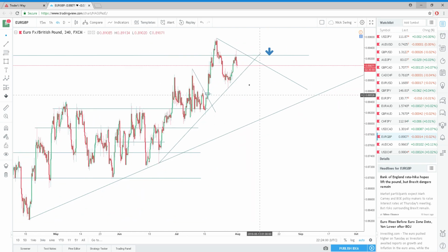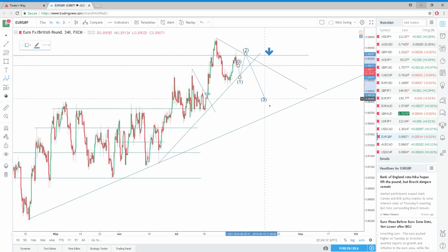Euro GBP, I like that we failed to make a higher high and now we're reversing. So what I think might happen here is we might see price come in here and chop around a little bit before continuing down, or make another pop back up before continuing down.